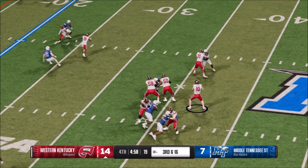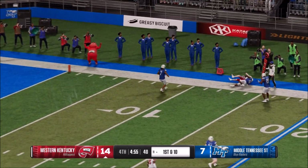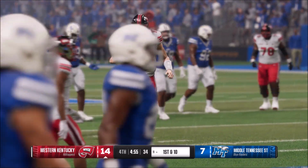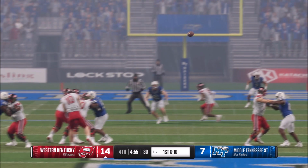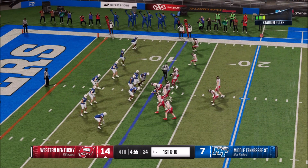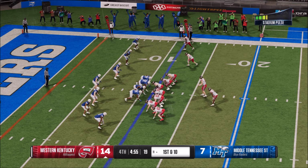On 3rd and long, he'll need to loosen up that arm. Got his man. He will step out of bounds, but not before the big pickup and a 1st down for this offense. Boy, the defense really needed to get off the field there, and they just couldn't do it, and it's a fresh set of downs. Man, that hurts. When you're trailing late in the ball game, you need those stops, and you get them to 3rd down. You get them to those critical points. Now they get the 1st down.